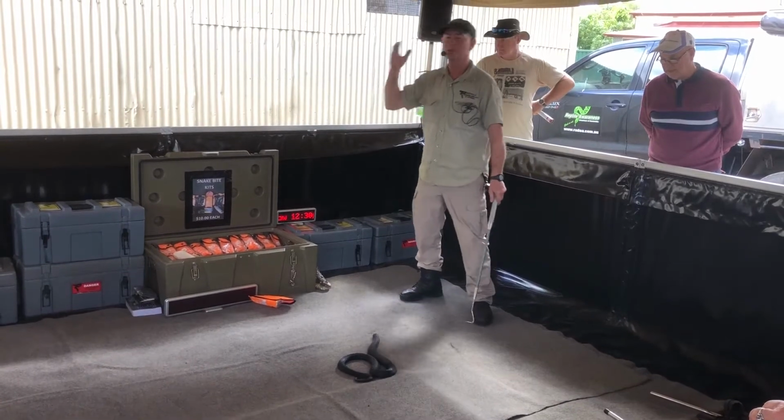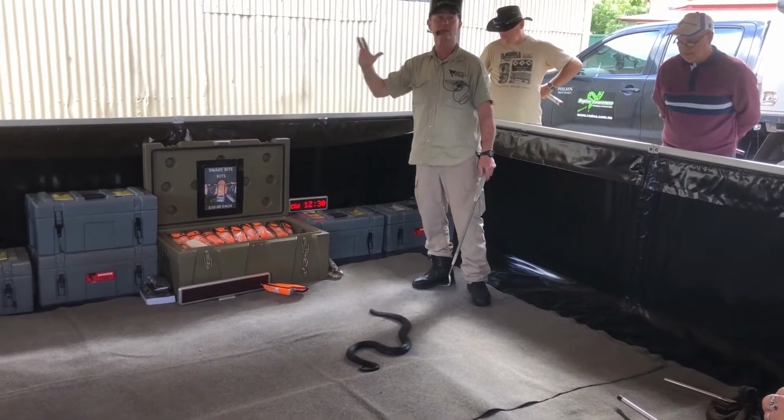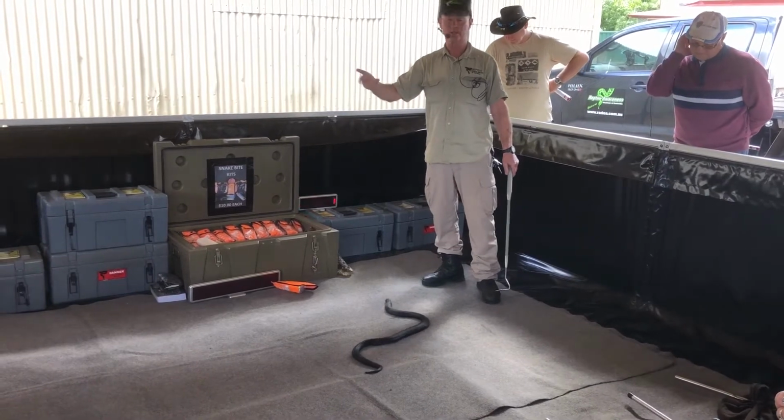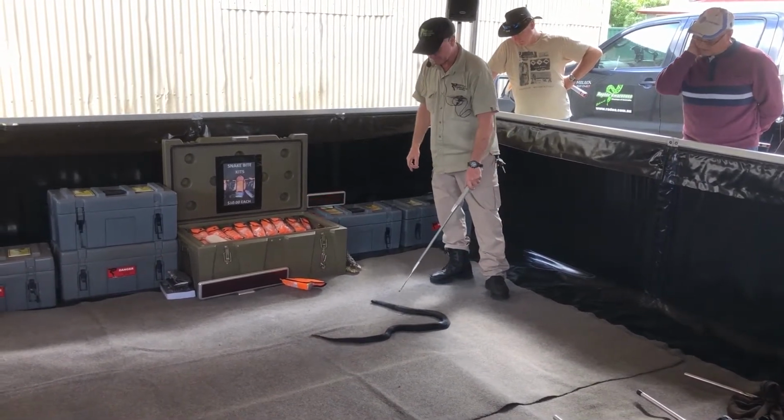The other good news, no external ears. They don't hear the airborne sounds like we do. So yell and scream to the top of your voice, that's fine. But what he will pick up on is ground vibration through a middle-like internal ear.